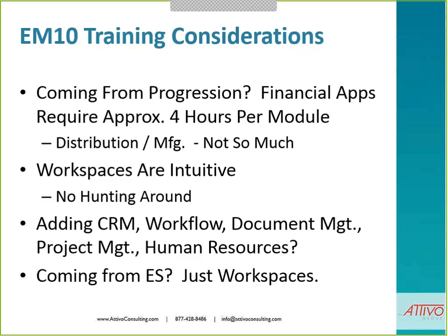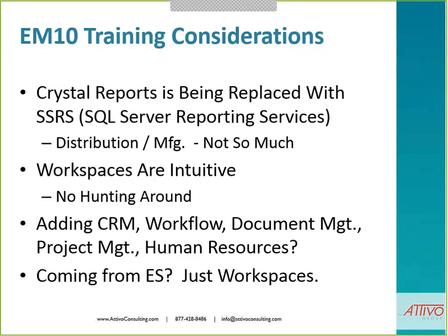And if you're coming from ES, you know, really it's just the workspaces and maybe some of the forms that are going to be new and different. So that's part of the consideration in terms of training. Again, if you're going to be expanding the system or changing processes, that needs to be taken into consideration.